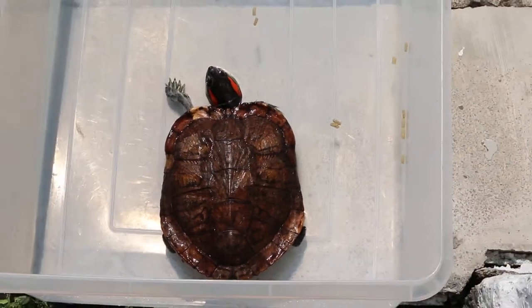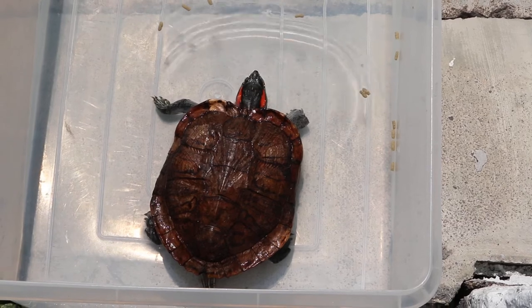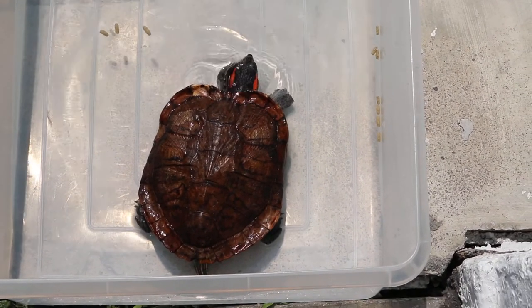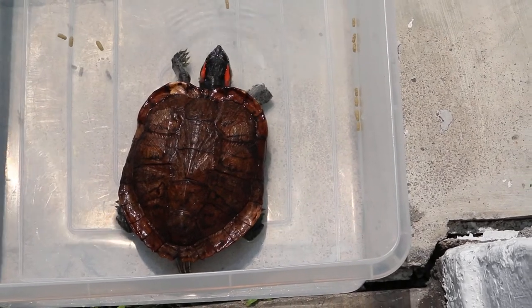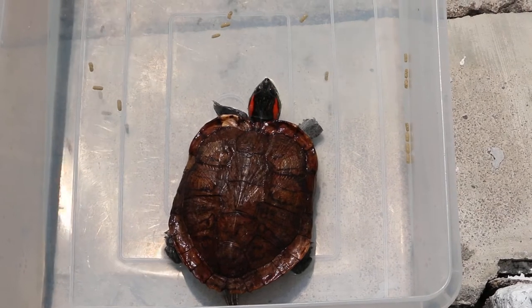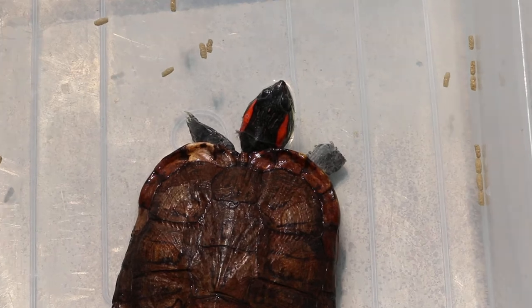Today is day 3 of inpatient. We want to see whether the red ear slider is moving on, swimming or not. So far, you can see the appetite is there. Now, normally they will swim towards the food if they're healthy. But you can see this one doesn't swim towards any food.